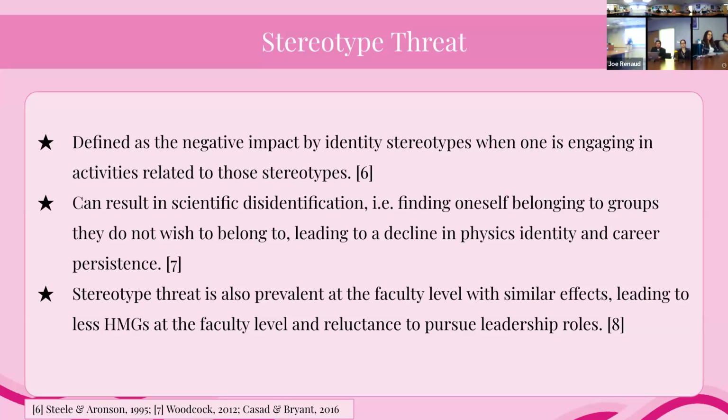So a good way to think about this is if you ask someone to use 5 words to describe themselves, there would be a higher rate of people from historically minoritized groups that would not use the word scientist, physicist, astronomer, insert here, to describe themselves in the 5. Whereas other people might have a much stronger sense, I am a scientist, I am a physicist, and use that to describe themselves. Stereotype threat is also prevalent at the faculty level with the same effects that are noted at the student level. So then less historically minoritized groups are found at faculty levels, and those that are at faculty levels are reluctant to pursue other leadership for fear of being impacted by this stereotype threat continuously.